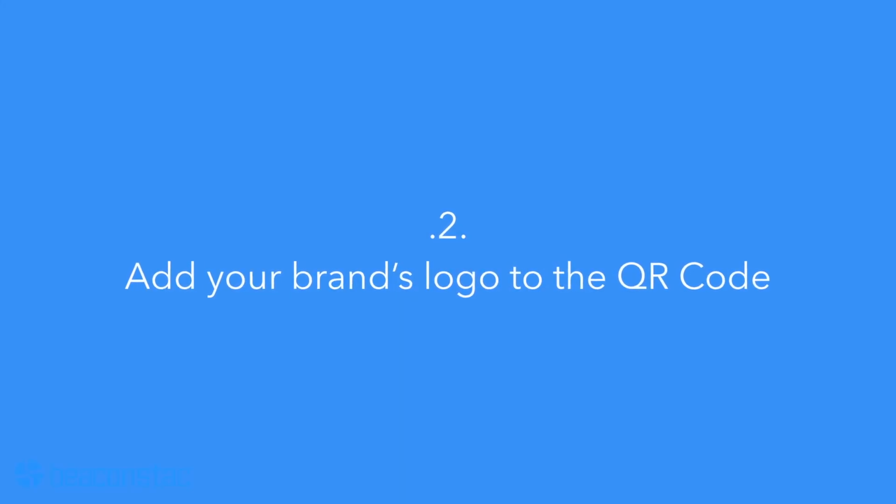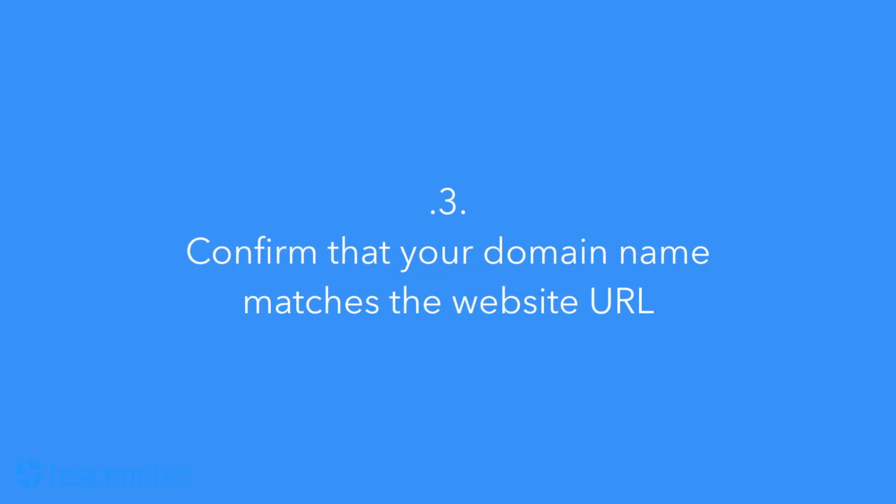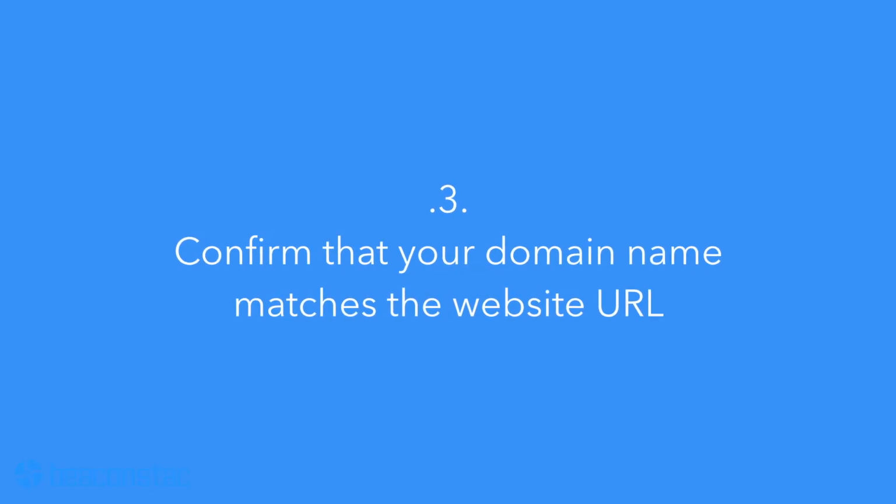Add your brand's logo to the QR code. Of these two, which QR code are you more likely to scan? This one is clearly the winner and is likely to be scanned more. Your customers should be able to scan your QR code without a second thought. You can ensure this by adding your brand's logo on your QR code, a feature most QR code generators provide you with.